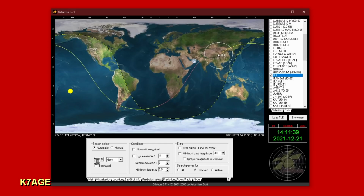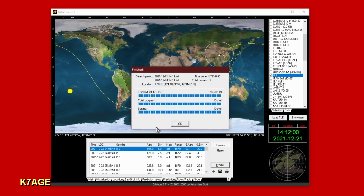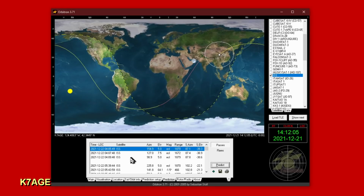If you go automatic, it'll do it in days, hours, or minutes. If you go manual, you can enter in dates like 12/26 through December 31st. I have it set for a minimum elevation of 5 degrees. If I go to prediction here, it's empty at the moment. I'm ready to predict. It runs the calculations and it brings up a series of predictions here.